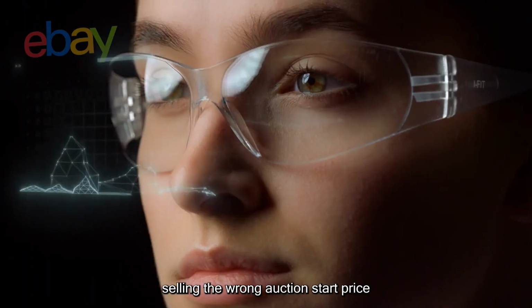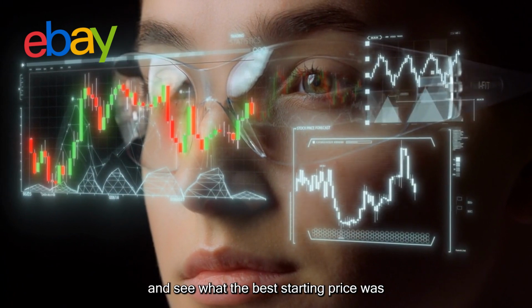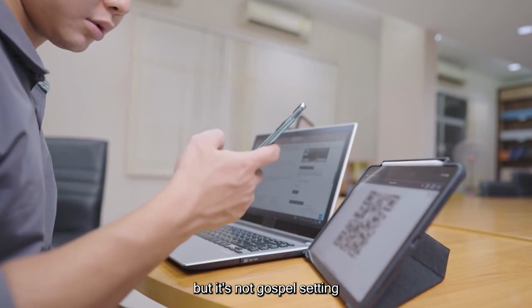Setting the wrong auction start price. When you list a product for auction, eBay will scan similar products and see what the best starting price was. Definitely take this into account, but it's not gospel.